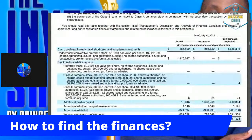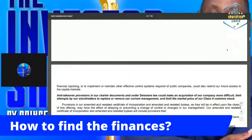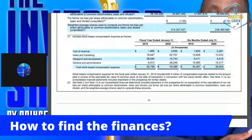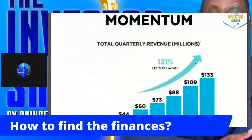This is very important. Let me scroll back to the top here, because when I look at a company, I look at their finances. What good are the finances? Who am I comparing them to? What makes them good, better, and different than anybody else? So when I look at a company's finances, I love to see who is their competition. This is how you can find the competition.